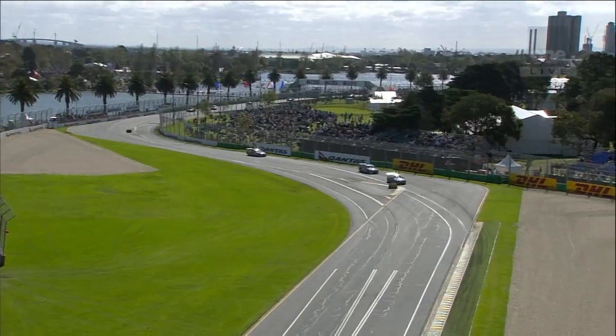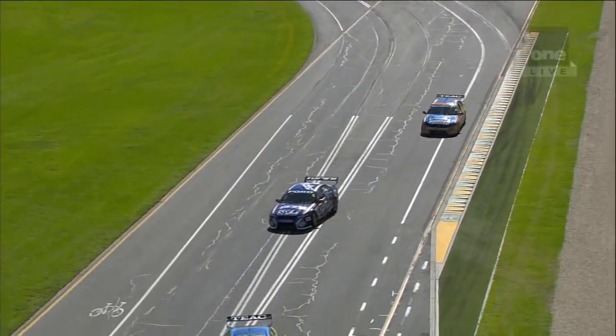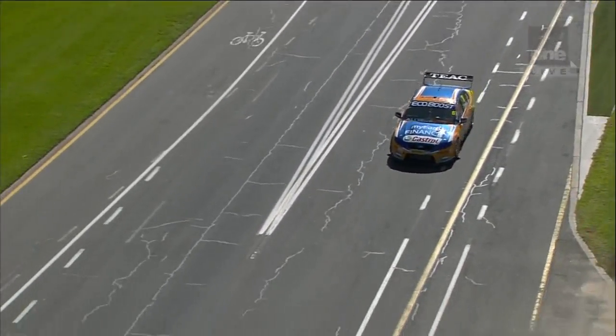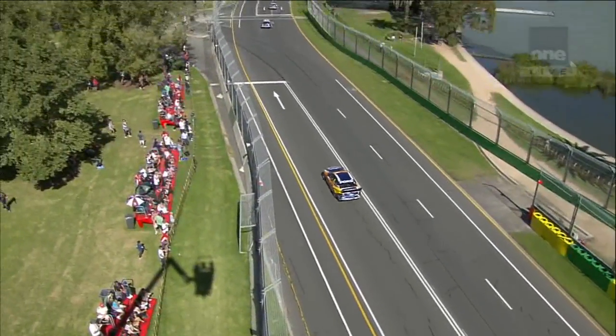Initial thoughts, mate? Do you think it'll be ready for tomorrow? 50-50, I think. Yeah, a lot of damage. Thanks, mate. Thanks, Will. BJR are pretty good at putting cars back together. They've done it twice with Jason Bright's Team BOC car in the last fortnight.